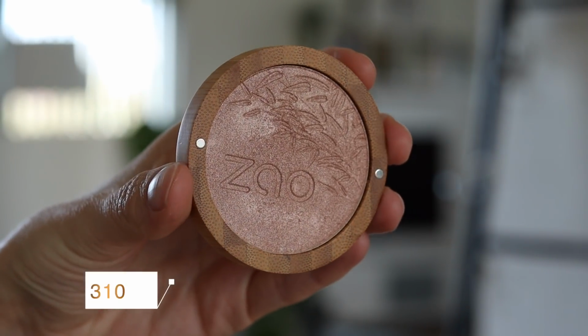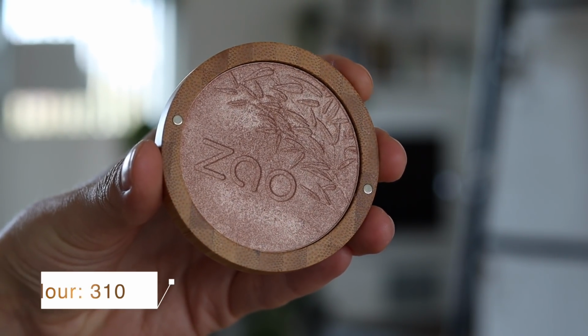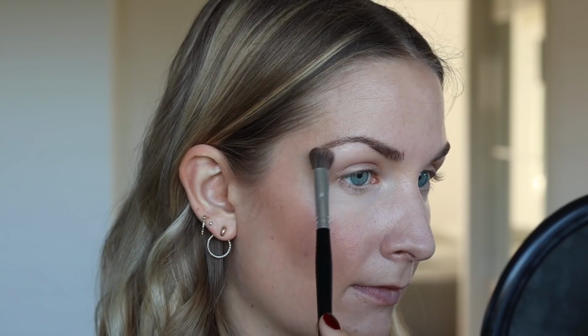So before finishing up with mascara, I feel like I actually just want to apply a bit of highlighter, because I also want to apply a bit on the eyelid, and I always find it easier to work with the eyelid before applying mascara. So I am going to take the highlighter. I think this is called the Shine Up Powder, so it is definitely a highlighter. It's actually really beautiful. I've also swatched this one on the back of my hand just because I couldn't help myself. It seems to be really pigmented, so I'm quite excited to apply some of this.